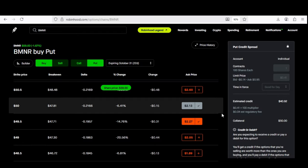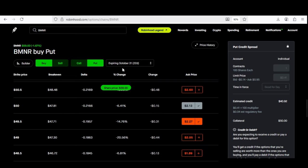Now, the exit strategy. The exit strategy for me is going to be not to wait until expiration date in order for me to go ahead and close this trade. Because I already know this stock is very speculative and highly volatile, I'm going to be looking to get out of the trade before expiration date.